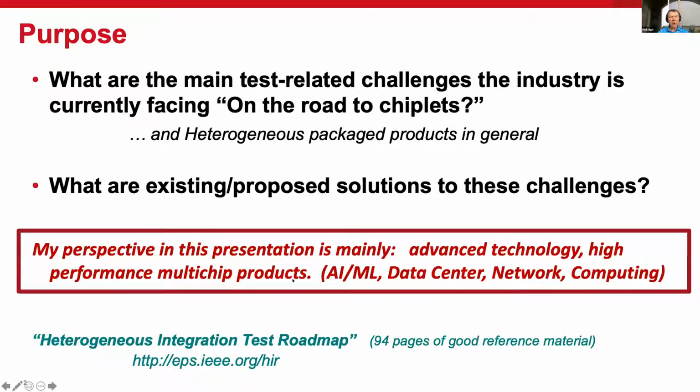So during this talk, I'm going to talk about a lot of the challenges related to moving to heterogeneous integration and chiplets. I'll talk about some, call it potential solutions, but some of these things don't have solutions. So I'll also describe some of the challenges that we need to get there.